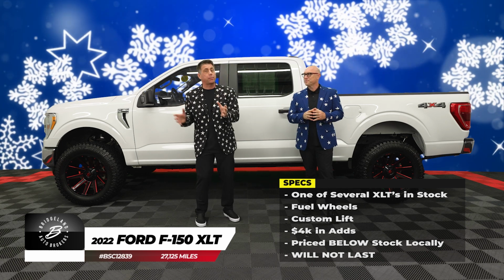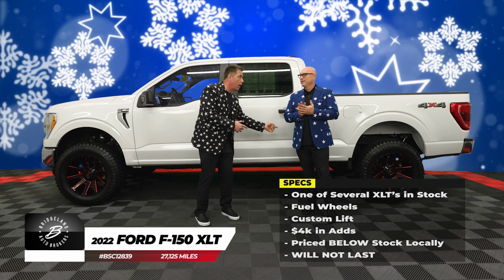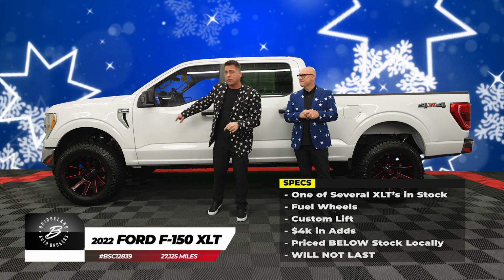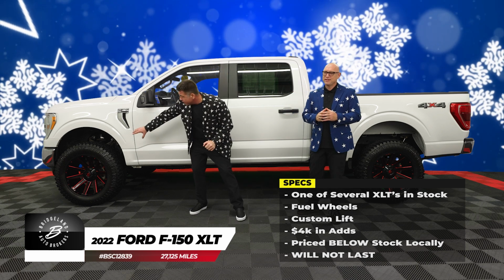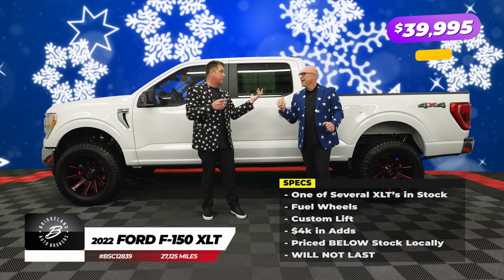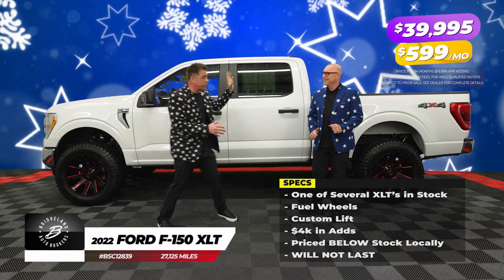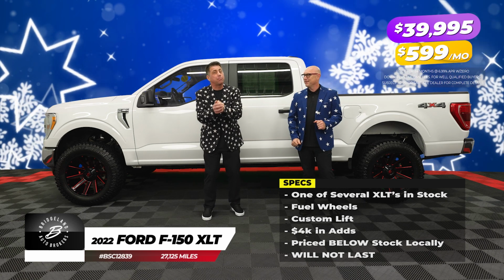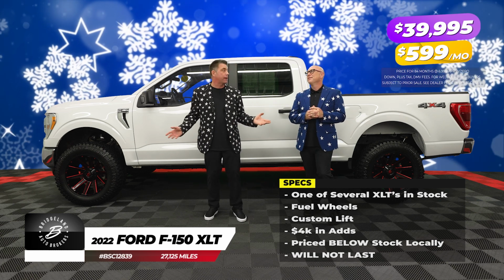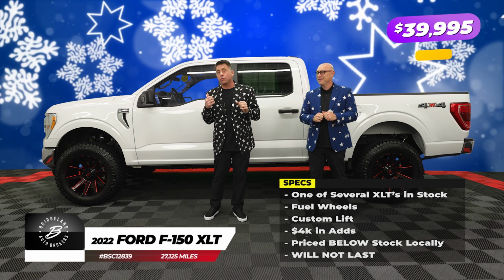So we put those lifts, we put those wheels on it, a $4,000 add. We price these things at cost. These are below cost. So what you're saying is for free. So these were in the low 40s last night. I took this truck, this 22 with 27,000 miles on it, fuel wheels on it, lift. This is absolutely beautiful. $39,995. What a spanking. Spank the competition. $39,995 is gonna put this 22 F-150 that's priced below market stock. You're getting $4,000 worth of adds for free. So if you like white wheels, stay tuned because we got that one coming too.